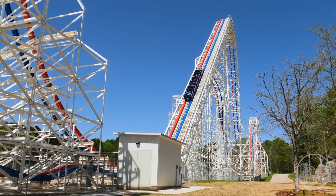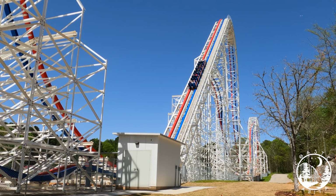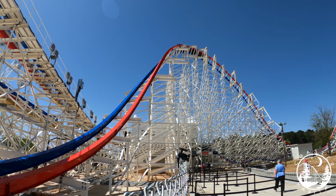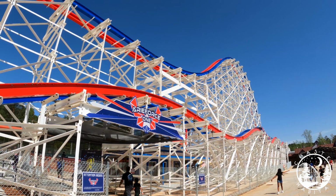If you haven't already heard, Fun Spot Atlanta has opened their brand new RMC coaster for its 2023 season. During a successful grand opening and opening weekend, ArieForce One welcomed hordes of coaster enthusiasts, ready to experience RMC's newest creation with some of the best elements.